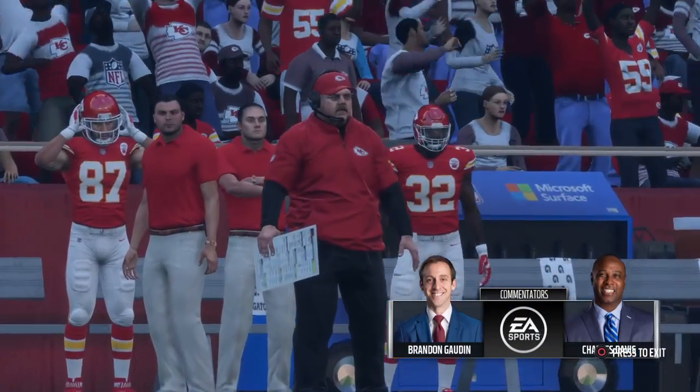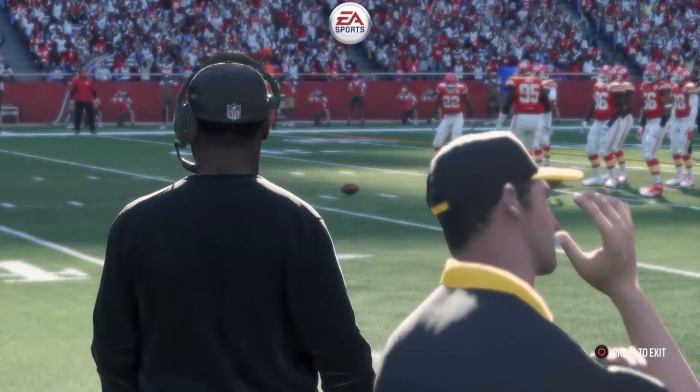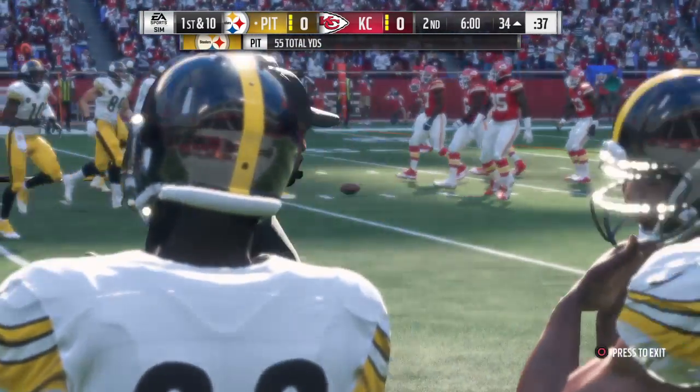Back with Charles Davis, Brandon Gaudin. It's Steeler football to begin quarter number 2. And they're on the move here. They've got it 1st and 10.